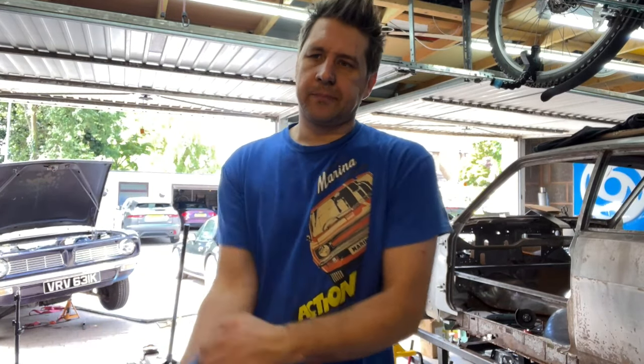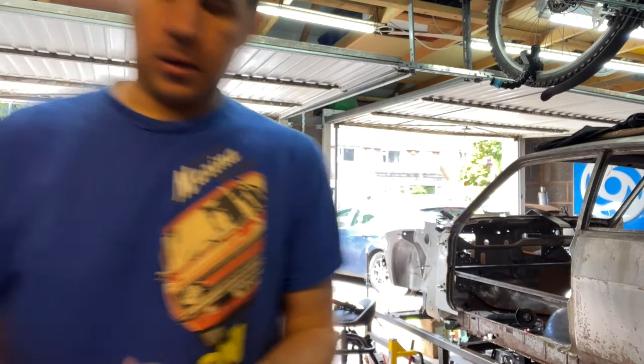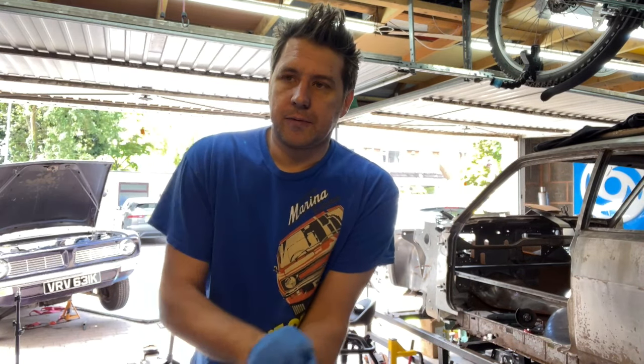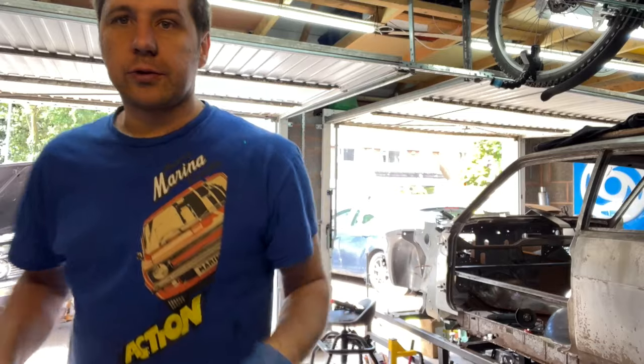It does worry me. So I'm going to get a camera into the bell housing now. I do have a little inspection camera, but unfortunately I didn't charge it. So we'll just try the phone.